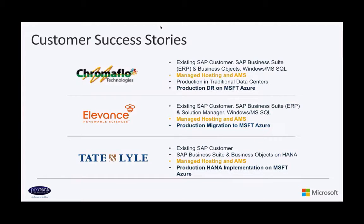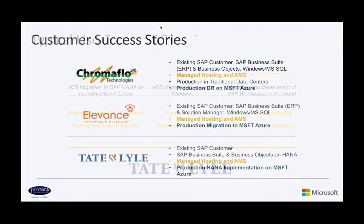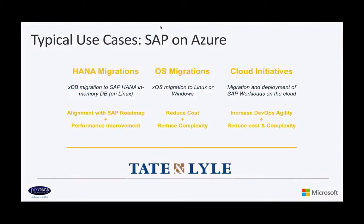We talked about the success stories already. Again, mentioned good use case for DR. Elevance is a good use case for the whole migration. And Tate & Lyle is capturing all the benefits with the HANA move, going to cloud, and increasing the agility with the cloud capability. So they're capturing all that with this project that they have, moving their compute into Azure.